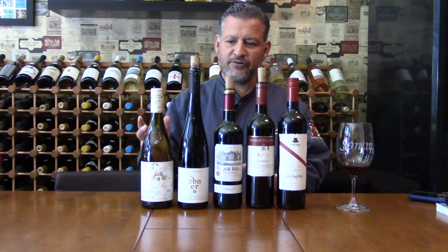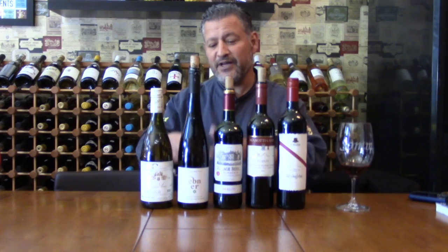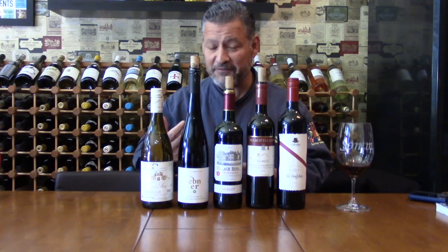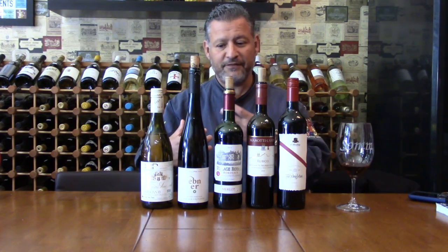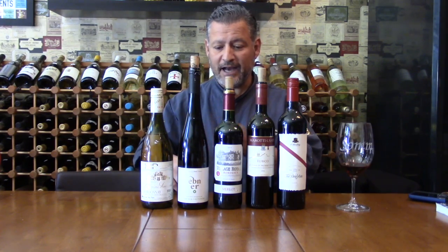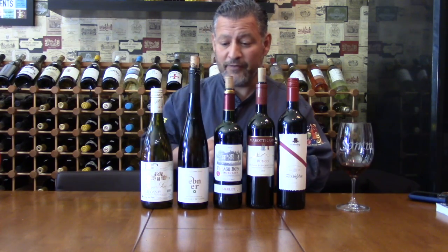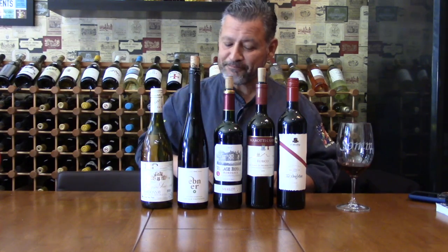And 100% Gruner Veltliner. Unlike the one that we had from Austria, this one is oaked. It doesn't have a lot of oak, but there's definitely an oak presence there, and there's a roundness in the mouth, and it definitely feels and looks like a bigger wine. But a great wine if you're going to do something fried, or a shrimp scampi, I would be looking in this direction.